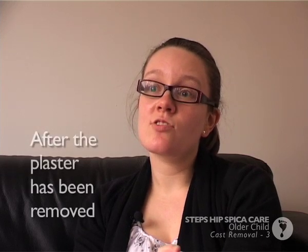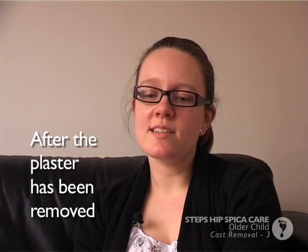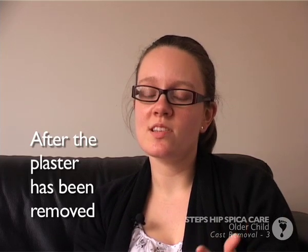Well, we had the plaster taken off, and then we went round to the X-ray department and had an X-ray taken, with her still in just the bottom part of the plaster. Then we were seen up on the ward by our consultant, who was really happy with what the X-ray showed, but she still hadn't yet been taken completely out of the plaster, and we were still very apprehensive about how she was going to react to it all.